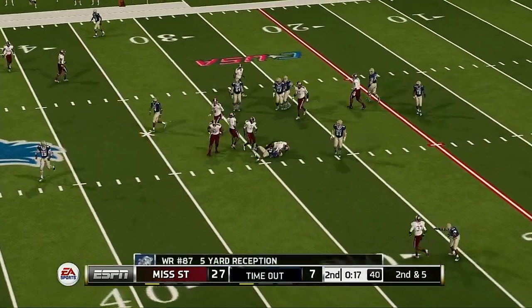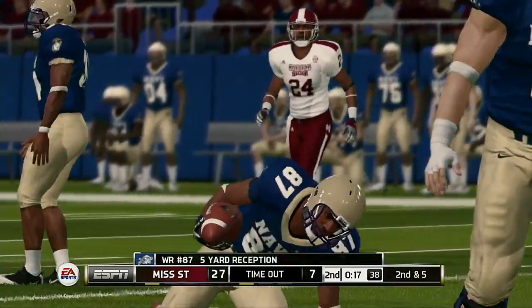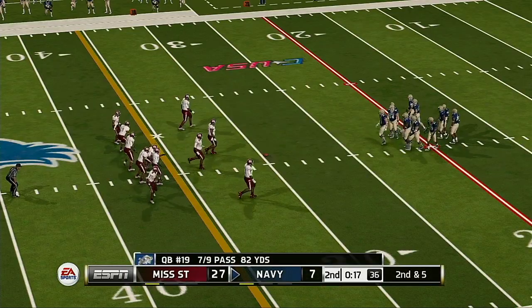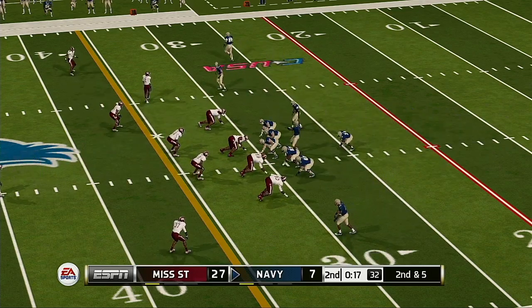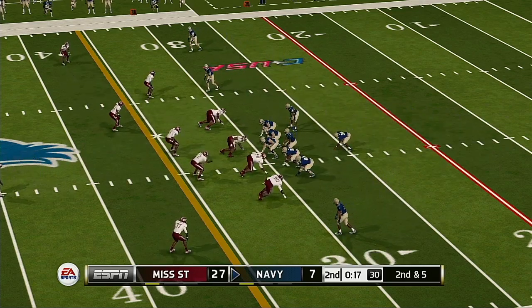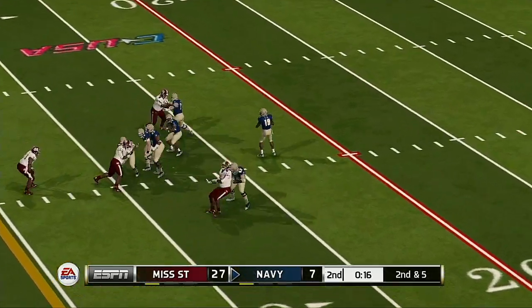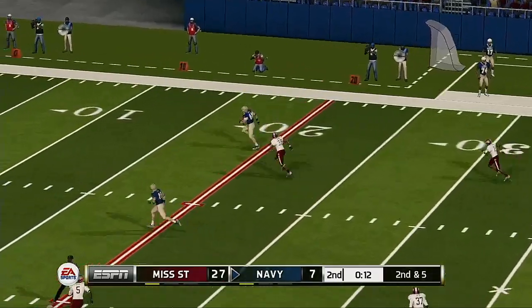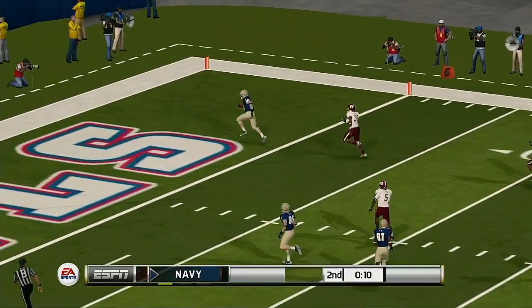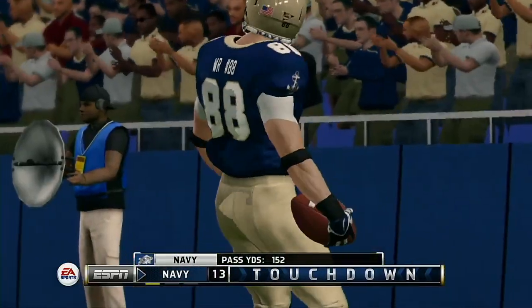Quick strike to the receiver. And he's tackled right around the 30. Navy's going to have to use their second timeout of the half. From their own 30-yard line, second down. He goes downtown. Caught out in the open. Touchdown, Navy!